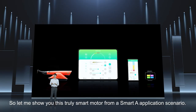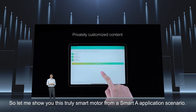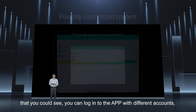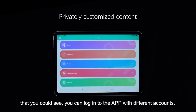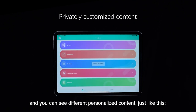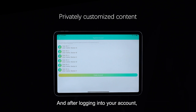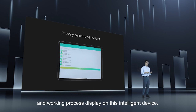So let me show you this truly smart motor from a Smart-A application scenario. Okay, so first, if you have more than one dentist in your clinic, you can log into the app with different accounts, and you can see different personalized content, just like this. And after logging into your account, you can perform file editing, parameter adjustment, and working process display on this intelligent device.